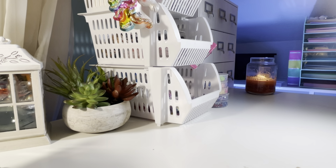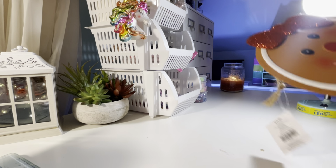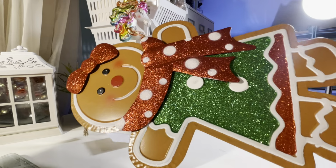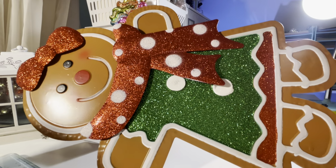And I'm going to jump right into it. I'm going to start with Hobby Lobby. I'm going to share these before I forget. So their Christmas decorations crafts is 40% off. And I know it's a bit early to be buying Christmas decorations, but when I seen these, I thought they were so cute.